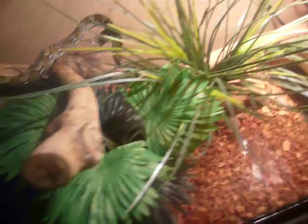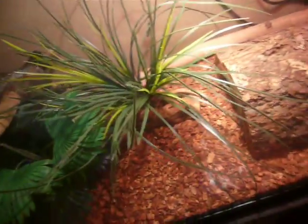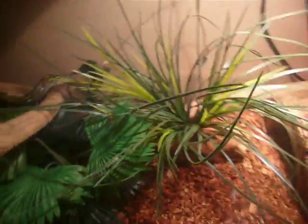Currently building new lids for this. As you see, it's kind of ghetto with some weights on top. This one's actually a snug fit. Have a daylight on just to show you how it is. We'll be switching in a moment. I will turn it off. But just to give you guys an idea how Bonnie looks in her cage.